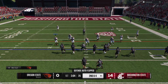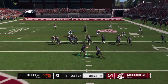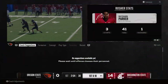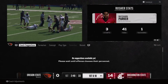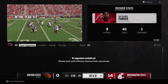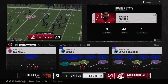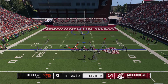Let's see what they've got on 2nd down. The give to the back. And he's brought down after a nice gain. And that is just an attitude run, running it right up the middle, right into the teeth of that defense. Inside the 25, they'll snap it from the 24. 1st down.